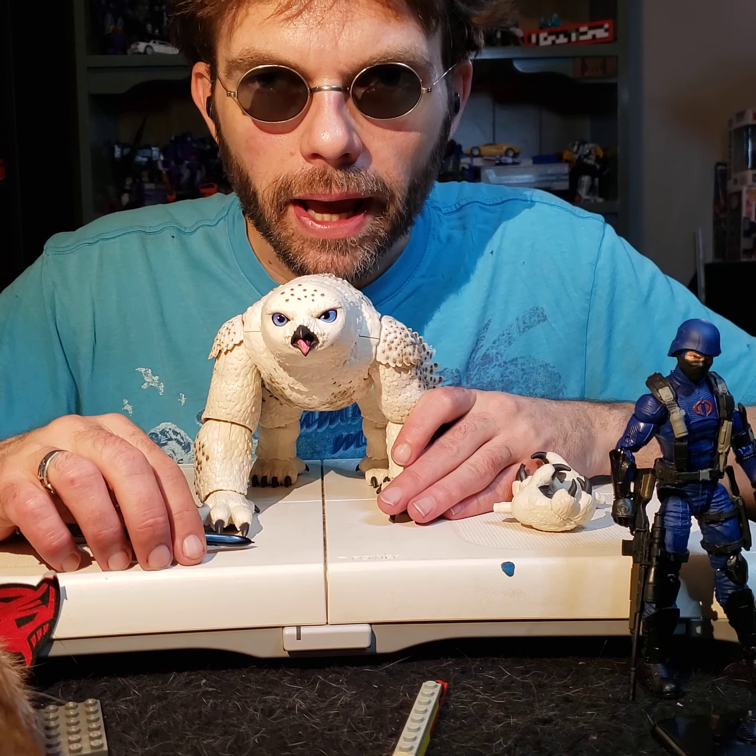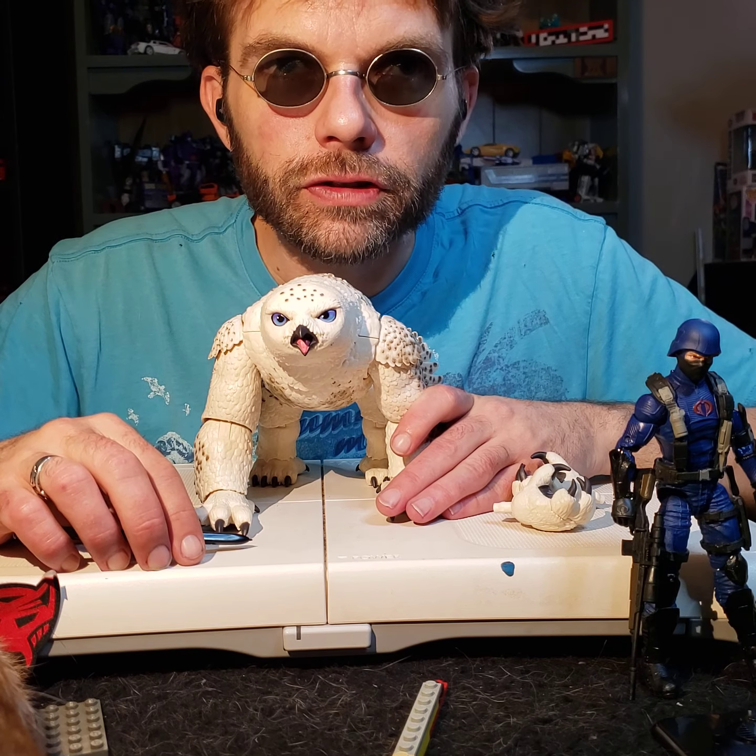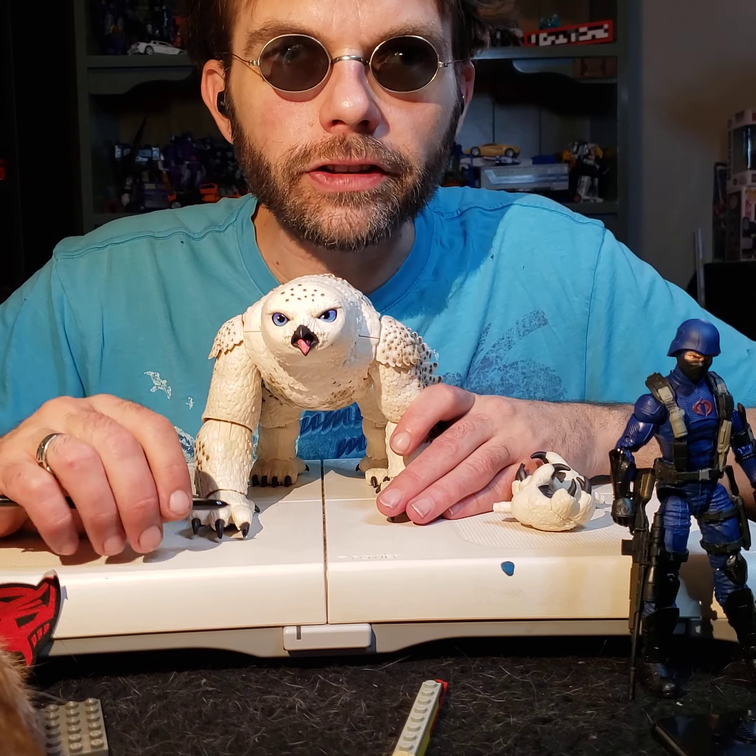I found mine at Ollie's. There's a lot of them at Ollie's. So if you want a 1/12 scale owlbear, go to Ollie's and get yourself one.